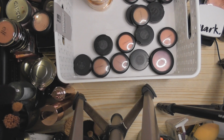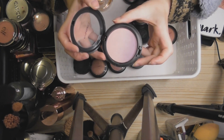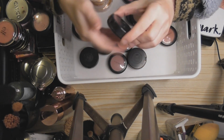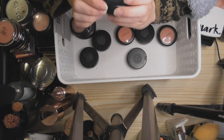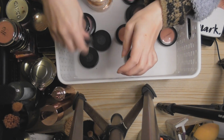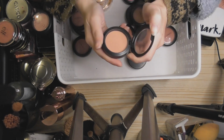And that leaves me with the MAC blushes. I have blush ombre in Azalea Blossom, purple to pink, stunning. A classic icon in Warm Soul. I'm not getting rid of a single MAC blush, so I'm just going to run through them. We have Mocha, which, oh, beautiful, beautiful. I wish more people would talk about MAC blushes because they seem to have fallen by the wayside, like, entirely.